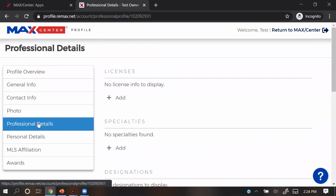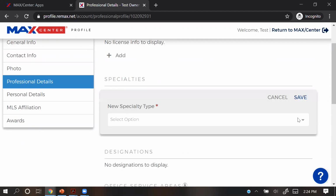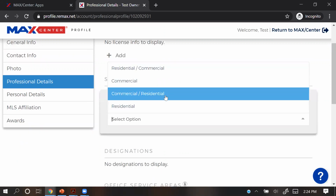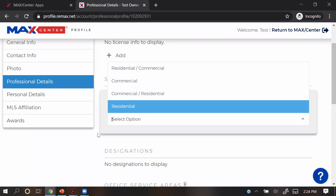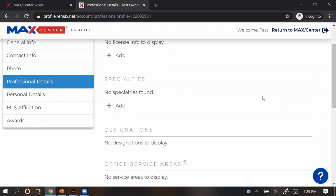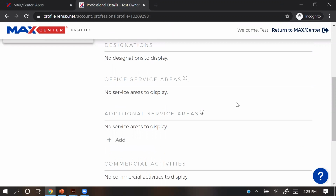Under your professional details, don't forget you can see most of your licenses will automatically populate here. Just make sure they're correct. You can add specialties. Do you do commercial and residential, or perhaps you're a commercial broker or just residential, whatever you want to put there. And any designations should be displayed here.